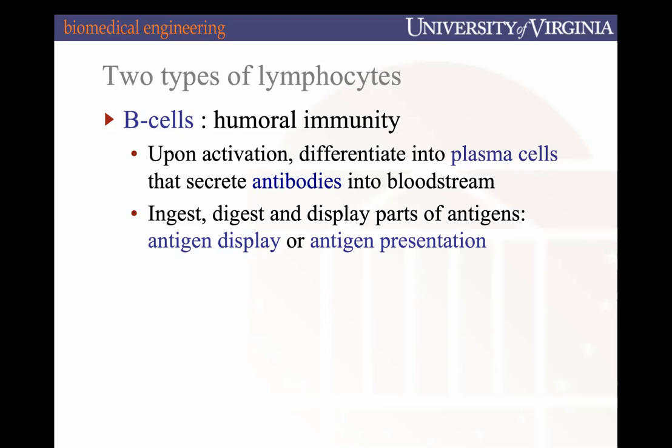We talked about phagocytes last class as well. The main phagocytic cells that we have are macrophages, dendritic cells, and neutrophils. What's important to note here is that B cells are not phagocytes, but they are antigen presenting cells. The way in which they serve as an antigen presenting cell is that they have this really large receptor that enables them to bind to and recognize very specific antigens.